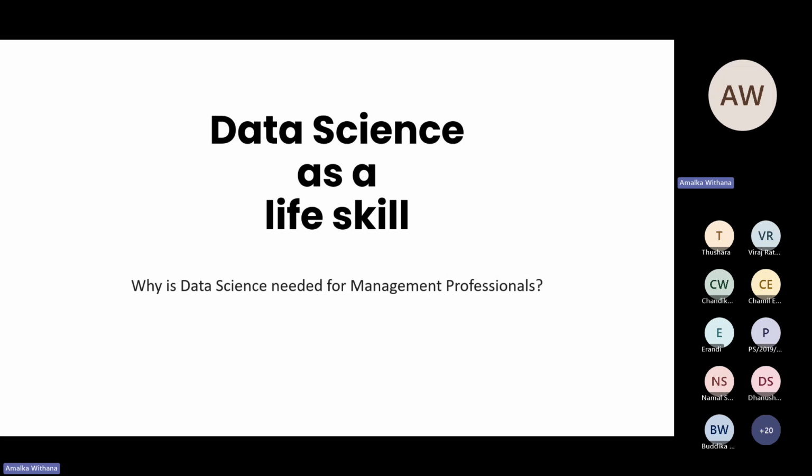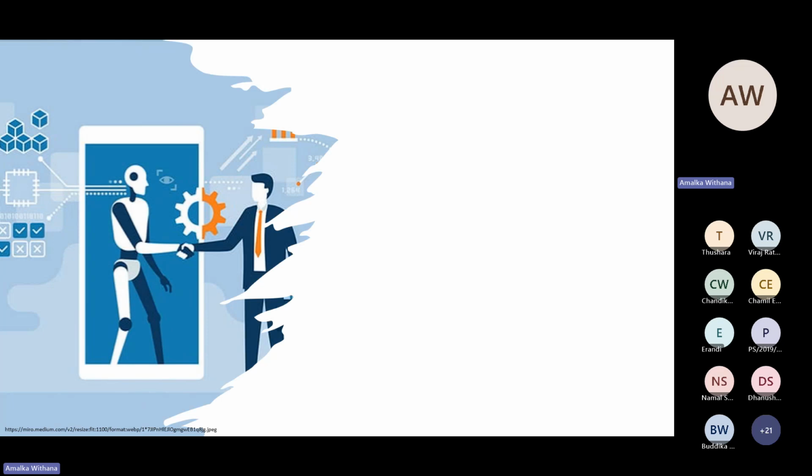This skill, data science, is something essential today. If we don't know how to use it and what it is all about, we will have a very tough time in the coming years. So simply, I will put it this way.